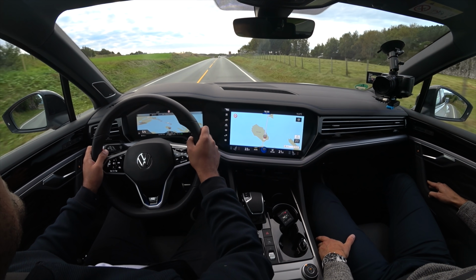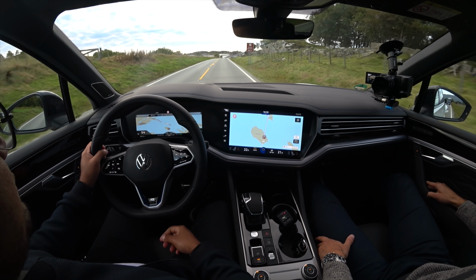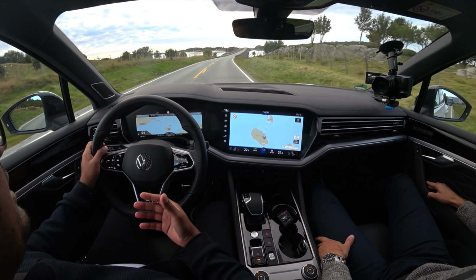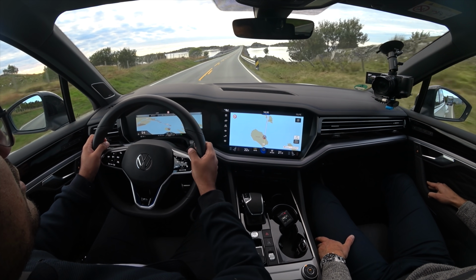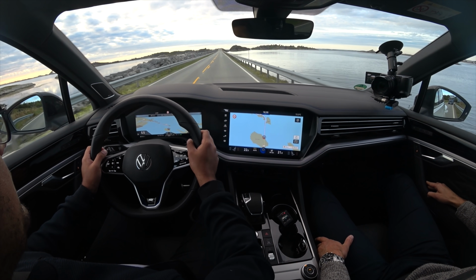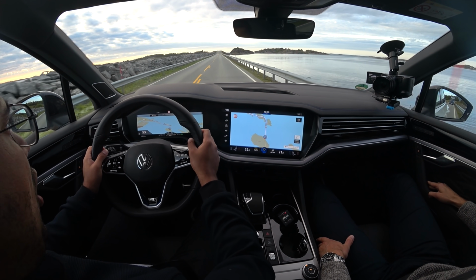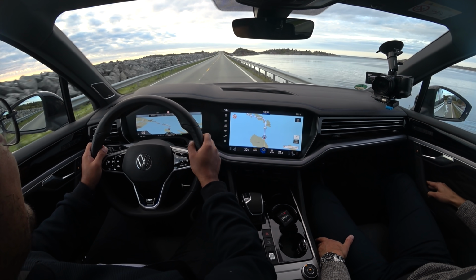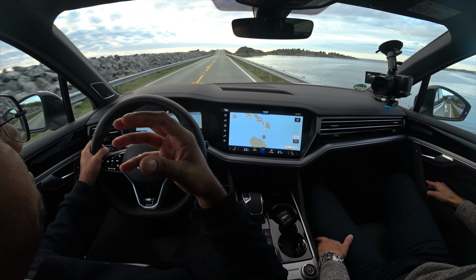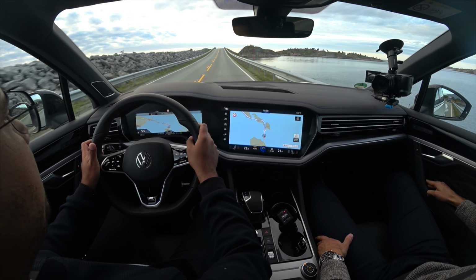And the steering is meaty, but it's not very direct. Even in the sport mode in the R, you can see that I'm wiggling this and I really don't feel anything at all. The car isn't really moving much. So the steering isn't so direct. The suspension isn't very different. Of course, it is adjustable so that it's a little bit more taut. But again, if you're buying a Touareg R, you don't expect it to be like a super sporty SUV.